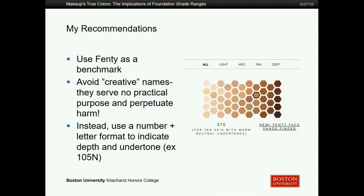Second, I think these more creative names, as I've dubbed them, should be avoided altogether because, again, they're not helpful and they just reinforce these negative stereotypes. And my suggestion is to instead use a number plus letter format to indicate depth with the number and undertone with the letter, so that people can actually figure out, based on whatever is used as a naming mechanism, what shade to buy. Even in the paler shades, nobody knows the difference between classic ivory and just ivory. What does that mean?